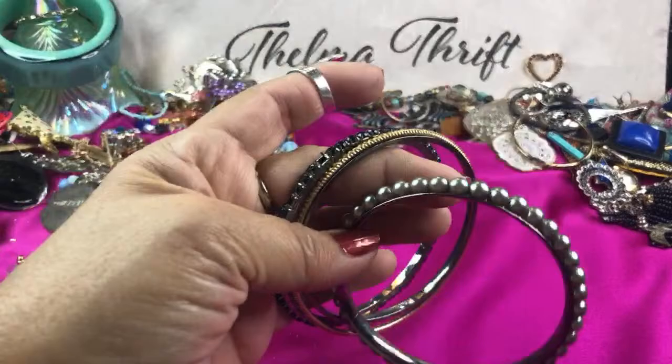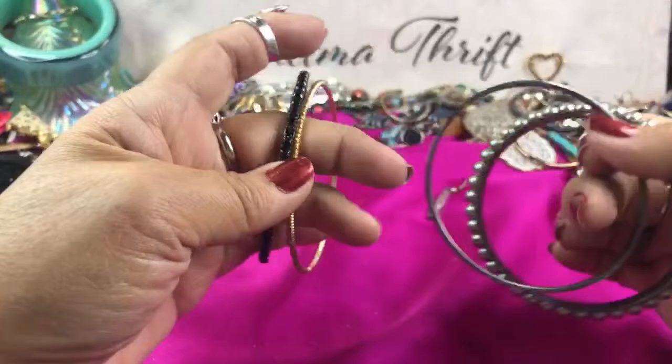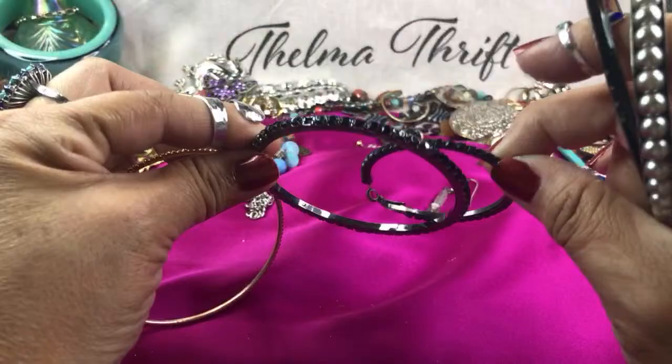More bangles. I like this one. Has kind of faux pearl on there. Enameled. I like this one. Didn't we have? No, we had an earring that matched that. But these are missing some rhinestones. So I'll put these in crafter lots.